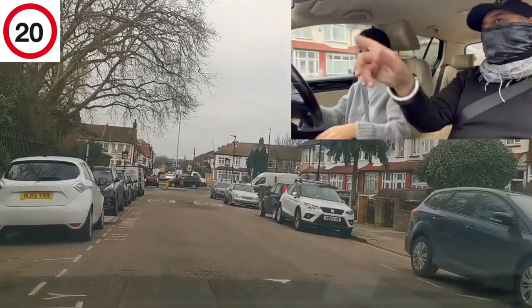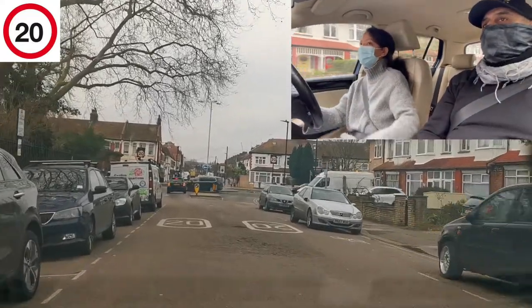At the roundabout, take the third exit on the right, please. Third exit on the right. Third exit on the right, okay.